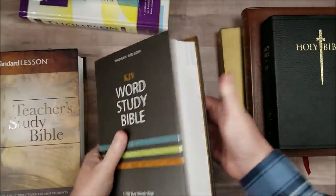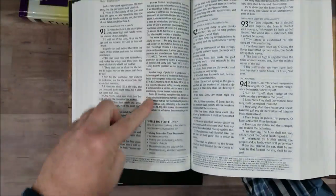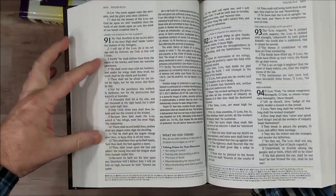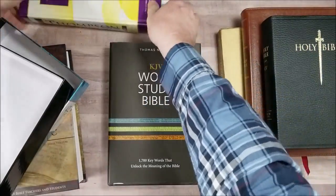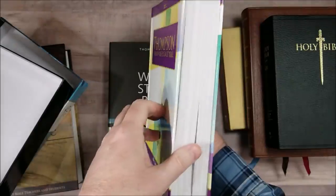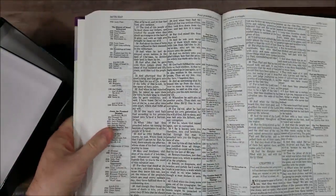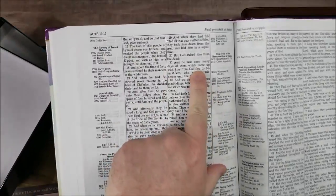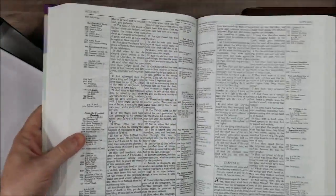And there's some comments here, some commentary on the page, out of the way, away from the text. And then you've got topics in the margin, out of the way, away from the text. That's one thing I like about the Thomas Nelson. It is a clean text. The text itself is clean except for the self-pronouncing marks. That's it. I mean, it's a clean text.